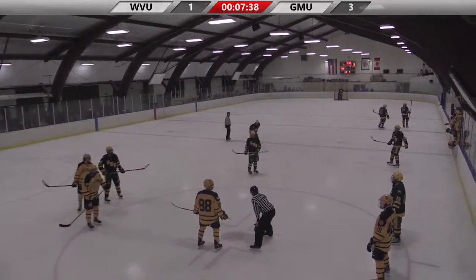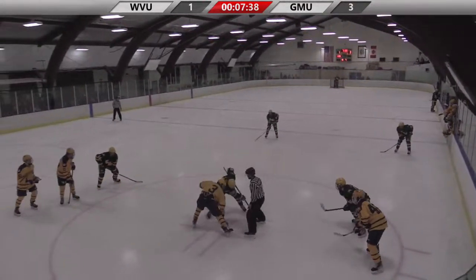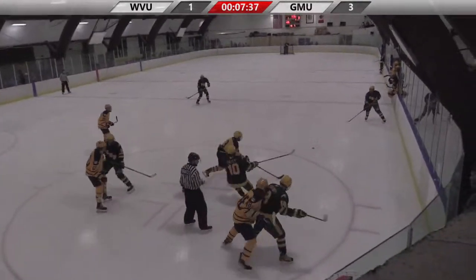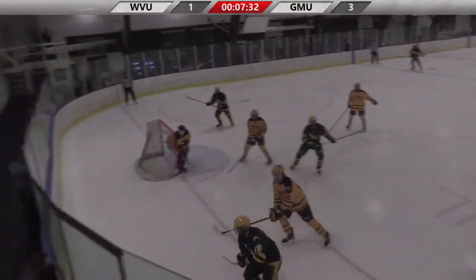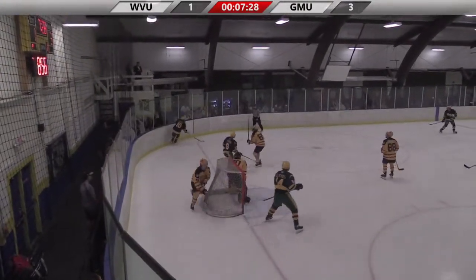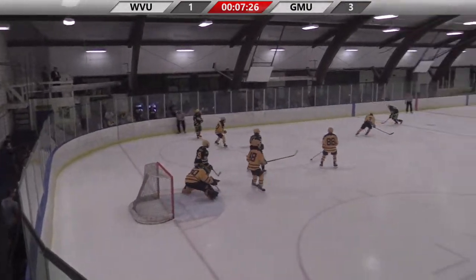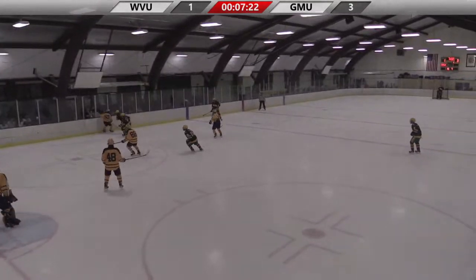And it's going to be Jake Molesky here on the faceoff. Oh, he gets kicked. So now Isaac Jones is going to take the draw, which George Mason wins. Now they battle for it behind the net as they try to get numbers. Shot is blocked by Jones. Good block there.